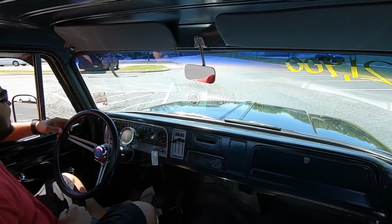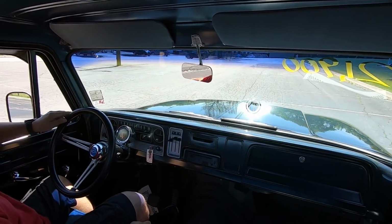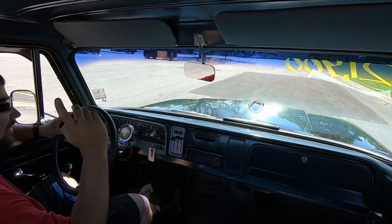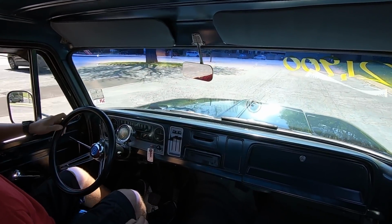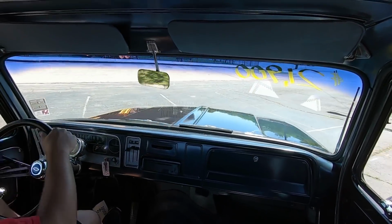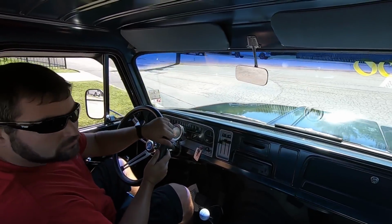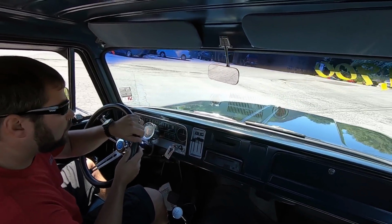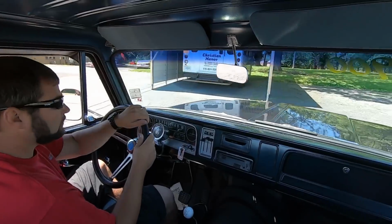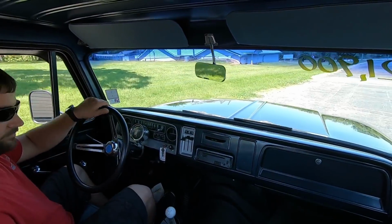But I'm going to get some outside shots here. I'm going to drive over the camera. I'm going to light up the undercarriage. And I'm going to do the overhead shots. We're going to have some fun with it. I think here's a good spot. Let's get them.